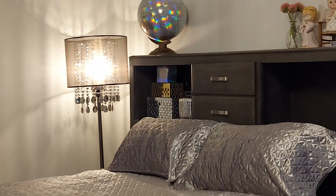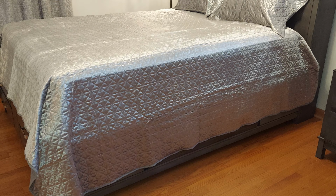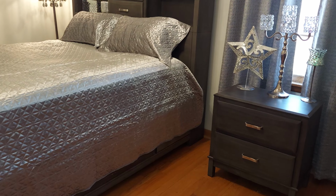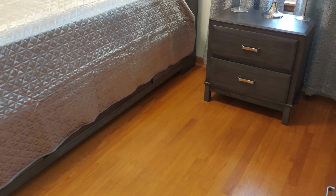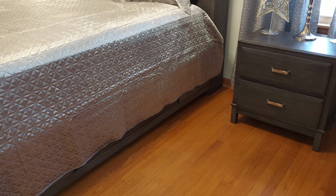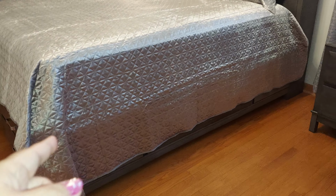So I finally vacuumed underneath the bed and wiped it with the spin mop. I smell good now in my room. I removed all the junk, and the drawer there is empty, so I need to put back what I had there.